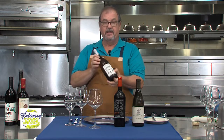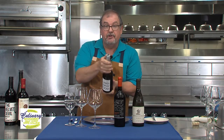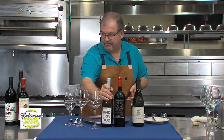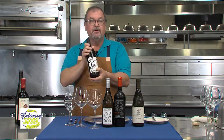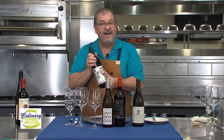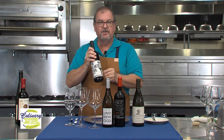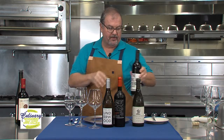This is also a United States wine. This is from Oregon, and you'll notice it has a screw top on top. So this is a white wine. Another red from Washington State, Merlot. Merlot is also a grape. It's a varietal, okay? So when you're looking at wines, most of the wines you're going to see the name of the grape on the bottle, okay?